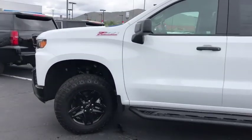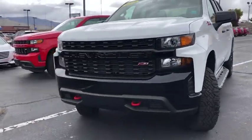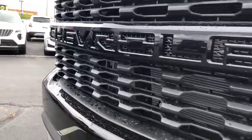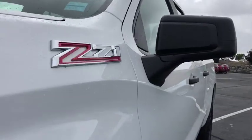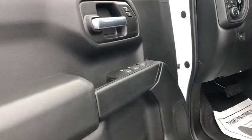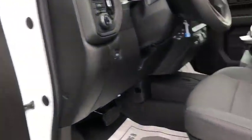Traction control, remote engine start, dual airbags, power steering, alloy wheels, floor mats, four-wheel disc brakes, power door locks, compass, electronic stability control, trip computer, power windows, brake assist, overhead console, tachometer, panic alarm, remote keyless entry, tilt steering wheel, front reading lamps. This isn't just a vehicle, it's an experience.